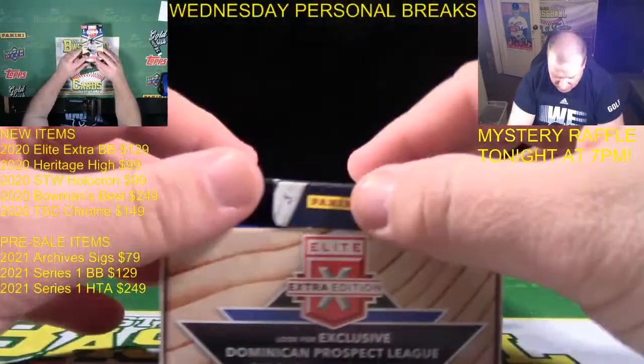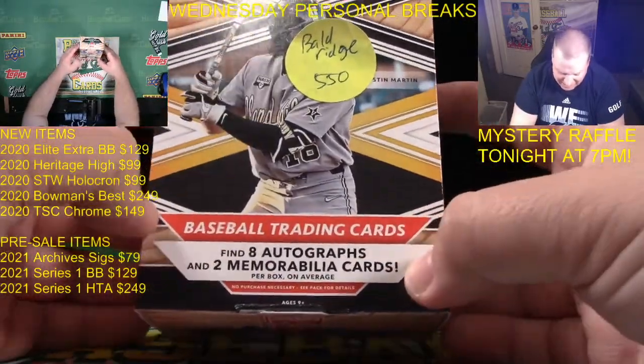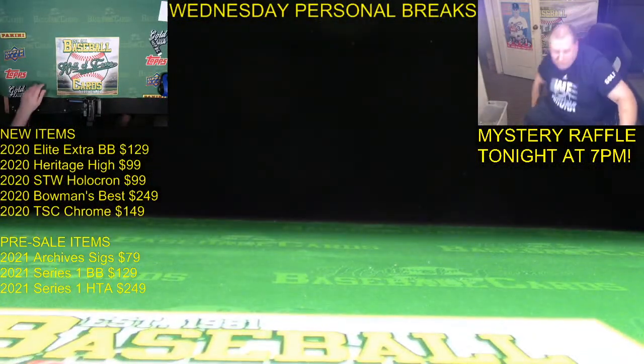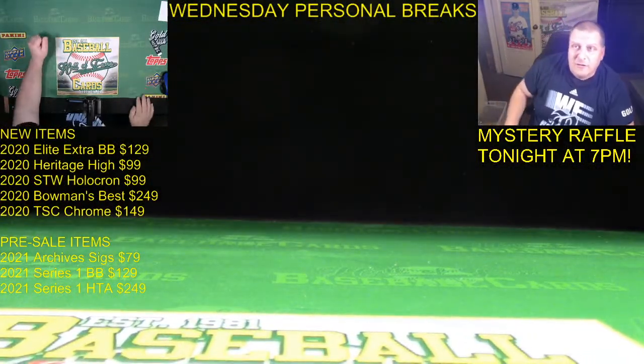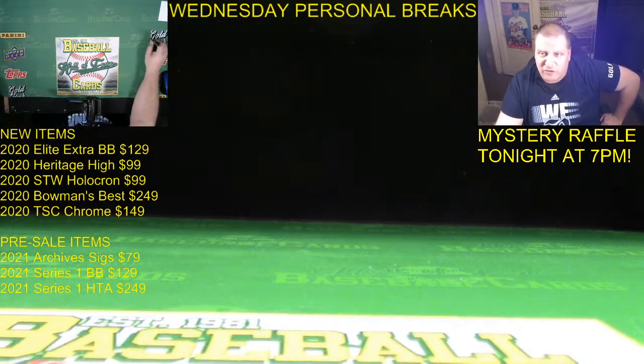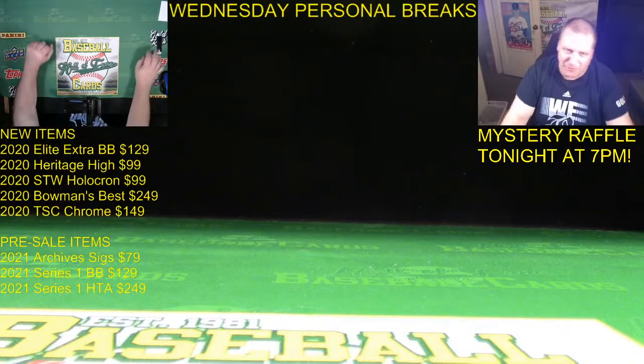We got these boxes at $129 a box. Great buy for 10 hits on average. Who else is going to jump on in tonight? Jump in on more of those Elite Extra Editions at $129 a box. We still have some Holocron, Star Wars Holocron. We got Bowman's Best now at $249. Remember when those were like $200 a box? I do. Told you to jump on those. Now they're $249.